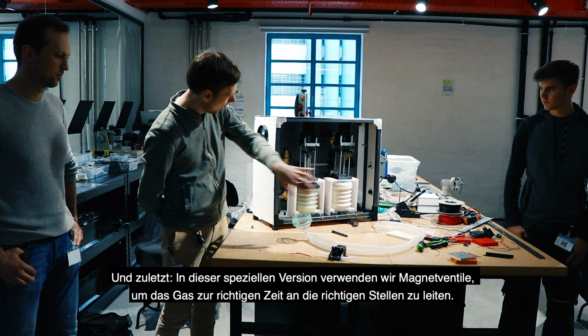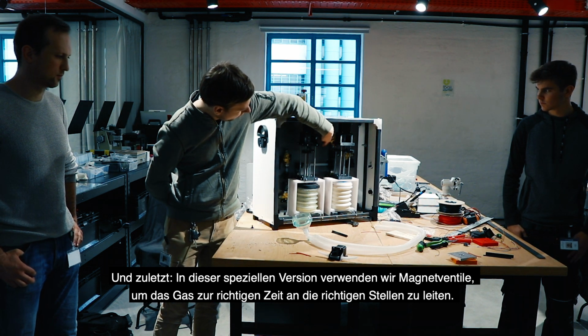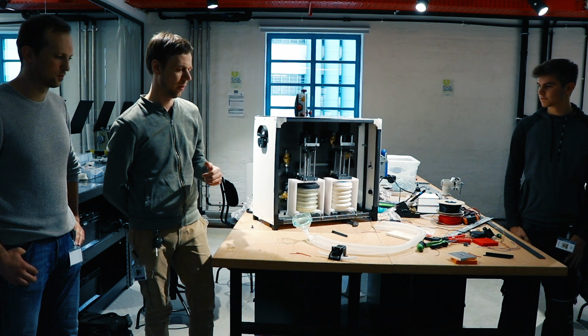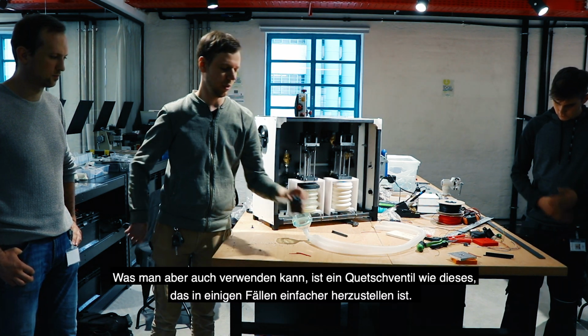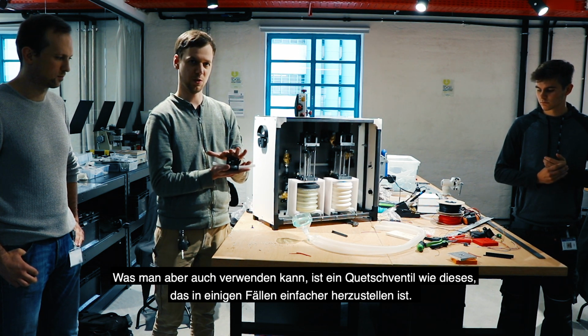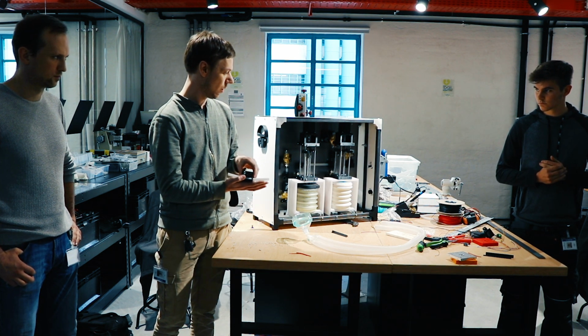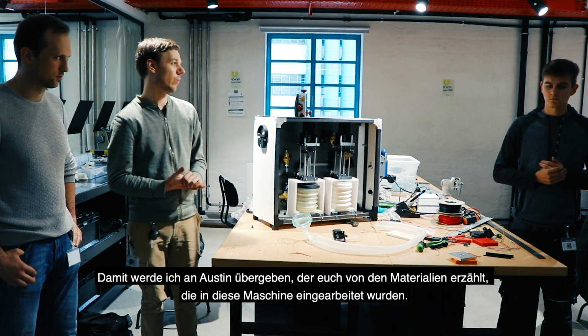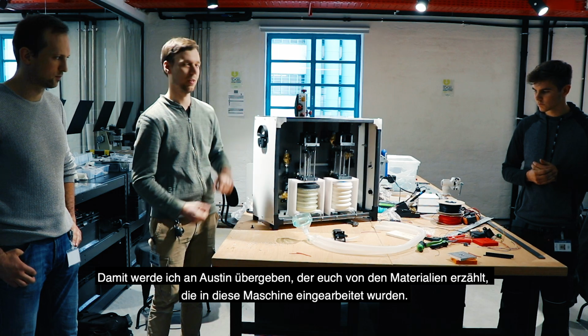And the final thing, in this particular version we are using solenoid valves to route the gas to the right places at the right time. But what you could also use is a pinch valve like this one, which in some cases will be easier to produce as well. So with that, I would like to now pass on to Austin, who will tell you about the materials that go into this case.